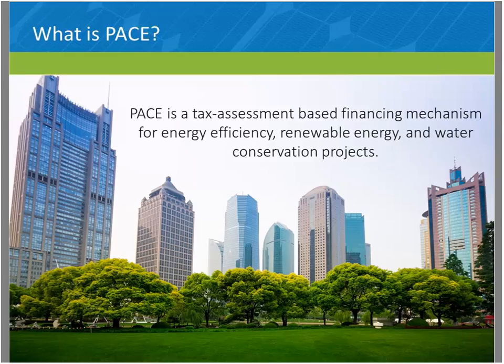So at its root, PACE is a tax assessment-based financing mechanism. That means that rather than paying back a loan through a bank or through a typical lending institution, you would repay your property-assessed clean energy financing through a tax assessment that's placed on your regular tax bill. PACE can be used for energy efficiency, renewable energy, and water conservation projects by definition.